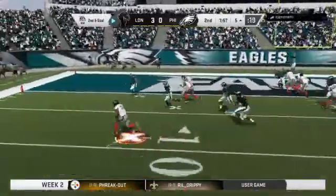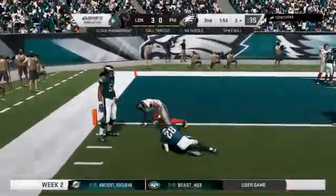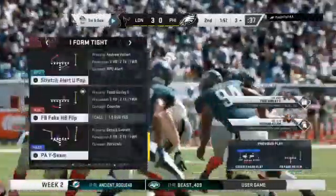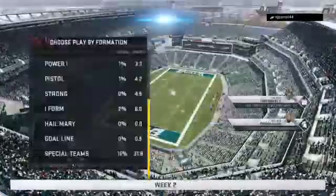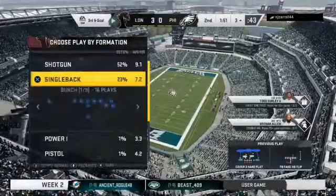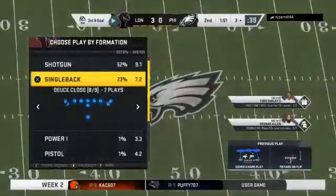Another try on 2nd down with Gurley. And he will push his way forward down to about the 3-yard line. The 2nd down play, not much better than the first, just a gain of 1 there. The Eagles going to take the first of their timeouts. So as they take it over, we step aside.